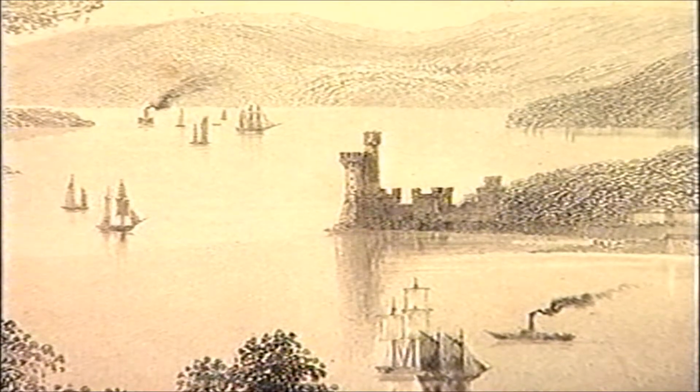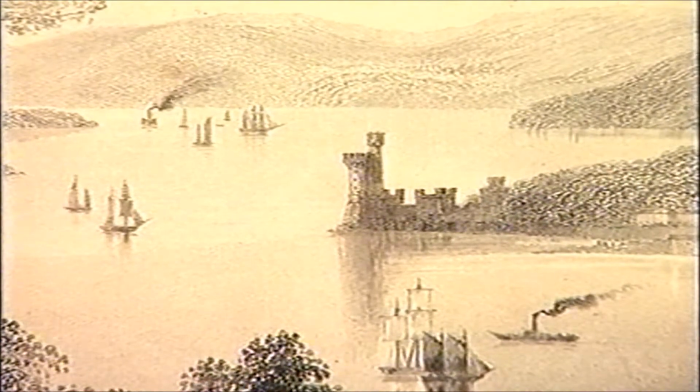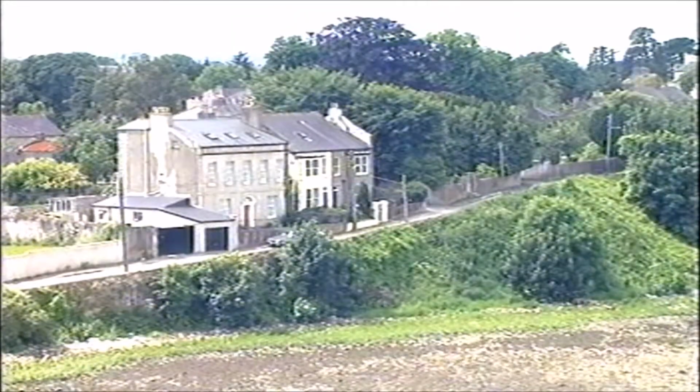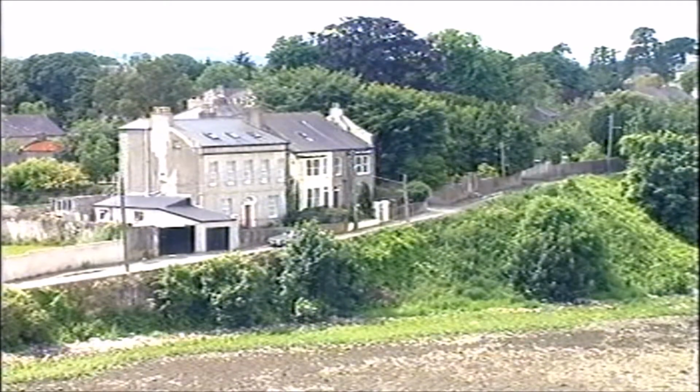During the close of the 18th century and the early years of the 19th century, the parish saw many of the nobility and gentry moving out of the city and settling in the area. This was due to the rapid increase in commercial life within the city centre. And some of the stately homes can still be seen today, especially along the Castle Road and Blackrock Road.